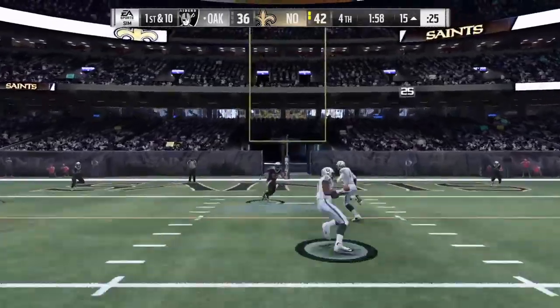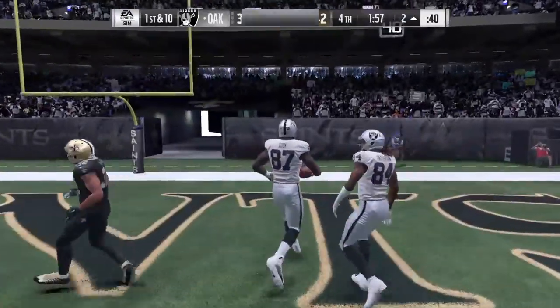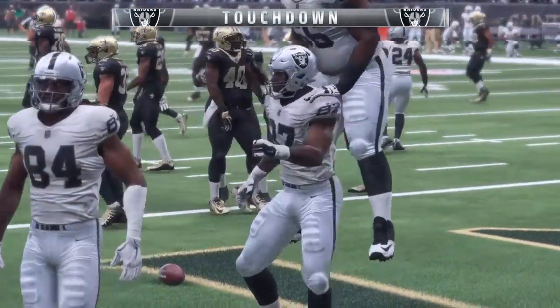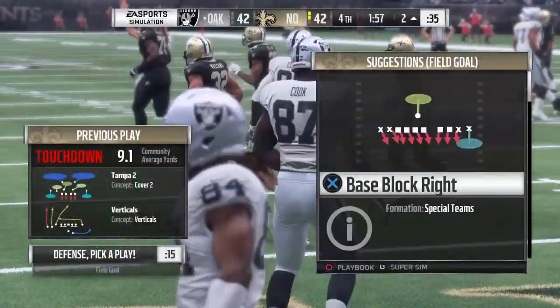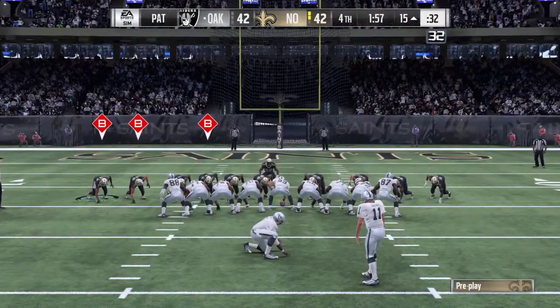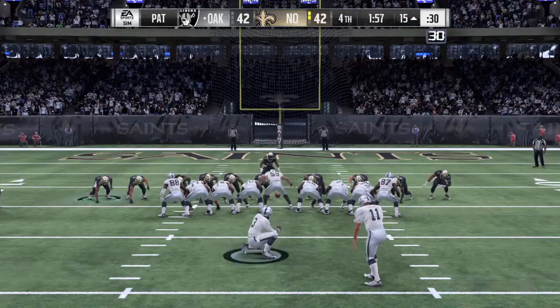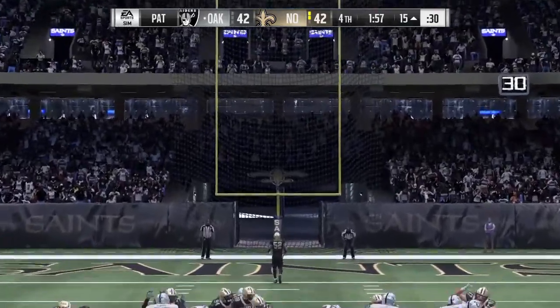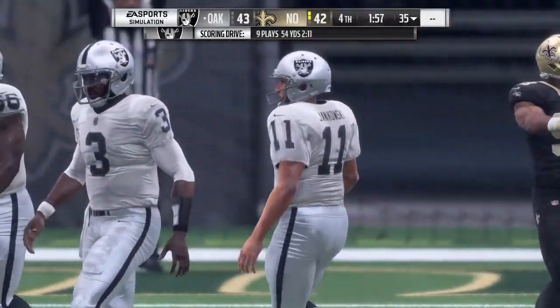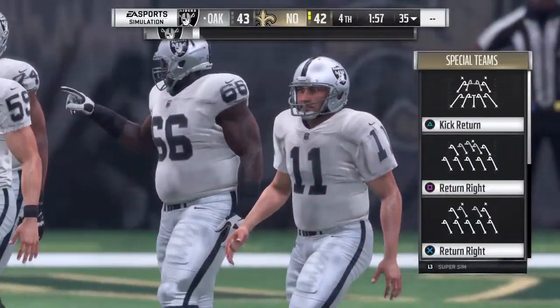Into the red zone, it's Carr. This will be caught at about the 6. And he'll take it into the end zone for a Raider touchdown. Jared Cook, a 15-yard touchdown grab. And the Raiders are an extra point away from taking the lead. Now they can boot it through on the always important extra point, and then their defense has to hold up their end of the bargain.